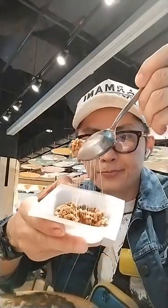You can eat one box for one meal. Mix that with your rice, and you see, it's fermented beans. You see, it's sticky. If you don't mind, it's very healthy.